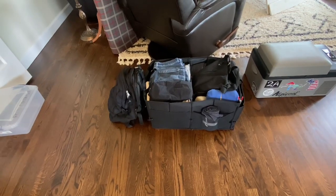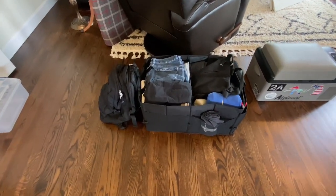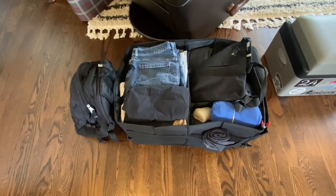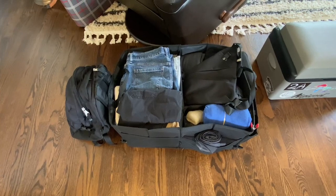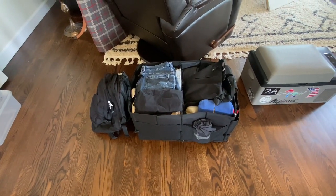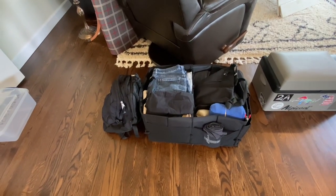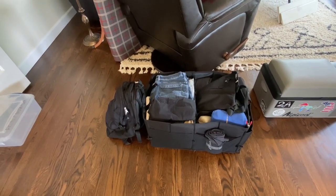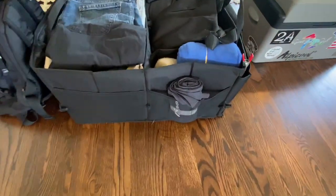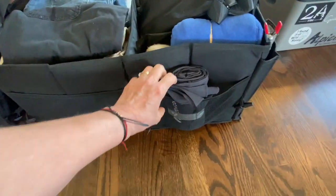This is my trunk organizer, and it works fabulously for my clothing. I have everything I need for this trip already packed in this, everything. I've got a couple hoodies, jeans, leggings, t-shirts, long sleeve t-shirts, and all my unmentionables in there. I've got 2 towels, as you can see. These are the microfiber towels, so let's talk about that.